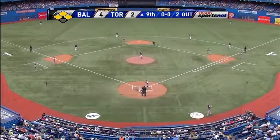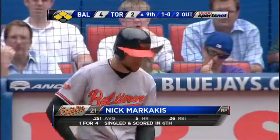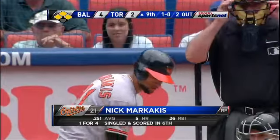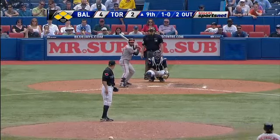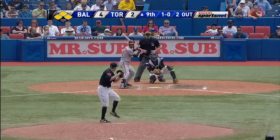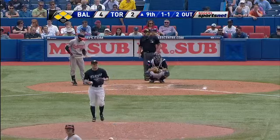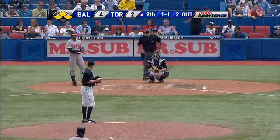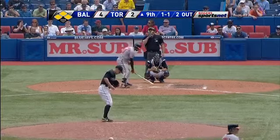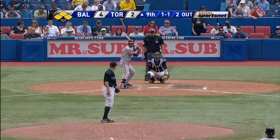Nick Markakis, the right fielder. That single extended his hit streak to a 7-game streak. A good pitch. Left-handers have been a problem for Sean Camp this season. They've hit .348 against him. But he's handled Markakis very well. Markakis just 2-for-8 against Camp. The changeup he is using against the right-handers just hasn't had the same effect against the lefties.